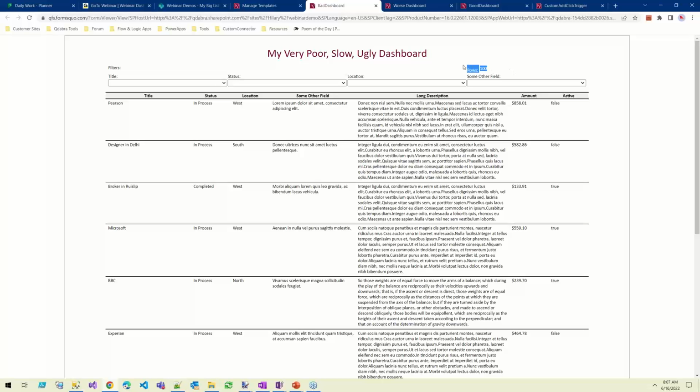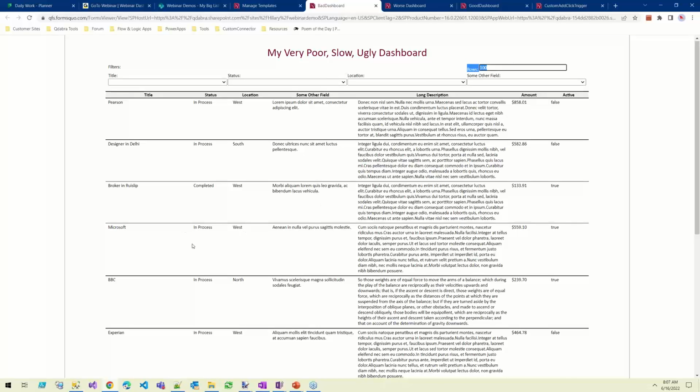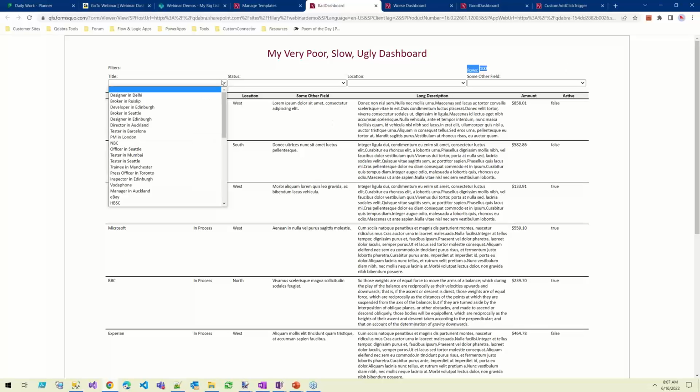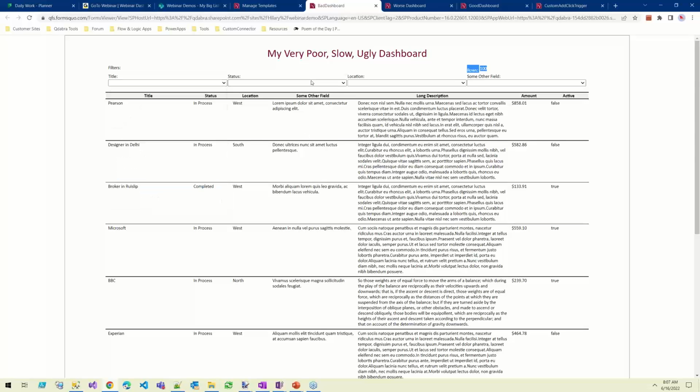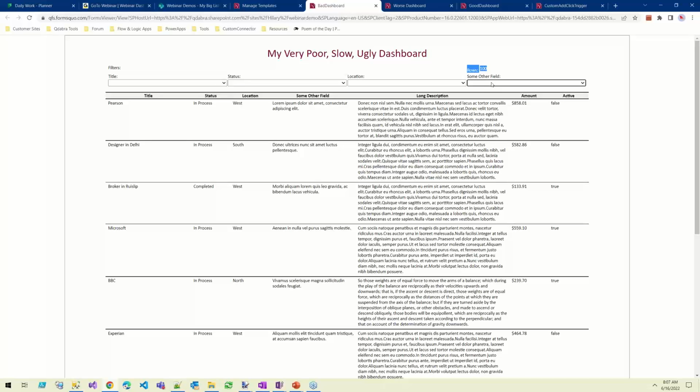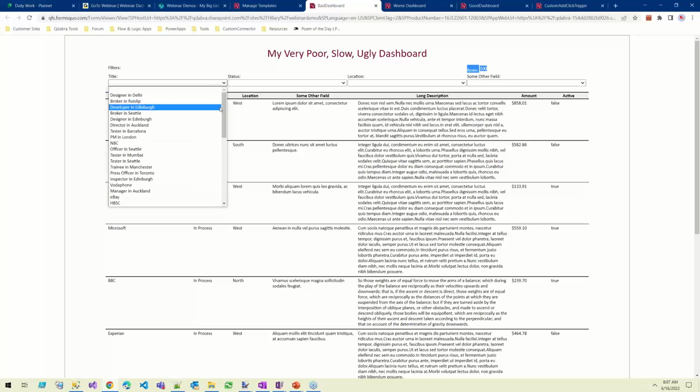This dashboard right now has 100 rows of data drawn back to it. I've got paging in place. I'm only showing 10 rows at a time, so you can see there's 10 pages of data. I don't have any Q rules in here. I have to pull back all of my data because I need all of the options in my statuses and my locations and my titles and my other filter fields, right? Because in order to have all the options available to the user in the filter, you will have already had to get all the data.